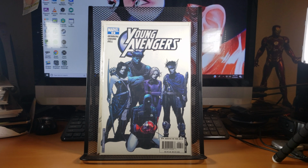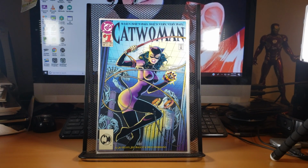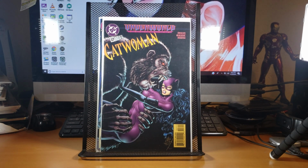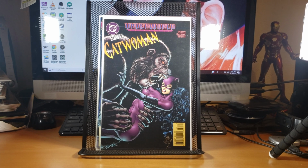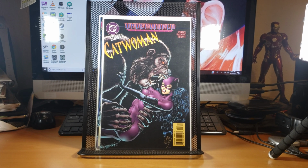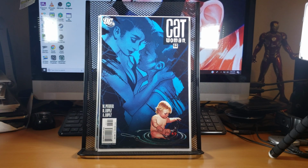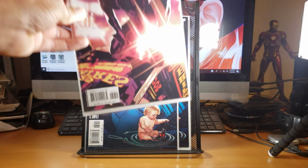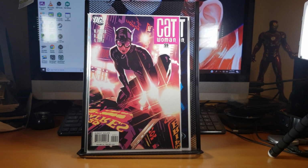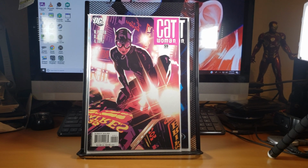I believe that's the first Cassie Lang as Stature, and got some cool Jim Balent Catwomans, #1 and also #27. I think I have another one hanging around this pile somewhere. It's in here. Nope, it's not. But yeah, I got that. Also got a couple other Catwomans there for a quarter. #62, got two copies of that. Also #59. And these are in some decent shape. Nothing worse than a couple spine ticks, but they're in decent shape.